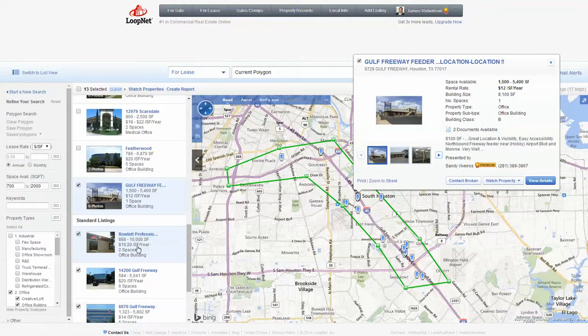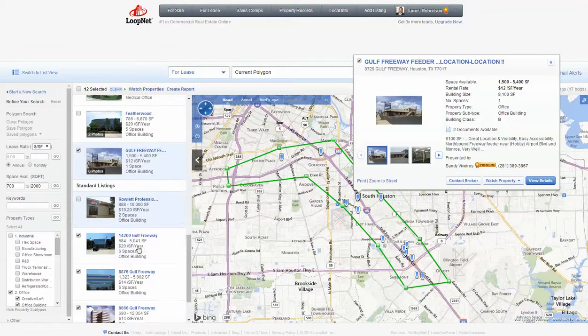This professional building at 19 bucks a foot, that's just too high. This one at 20 is too high as well.